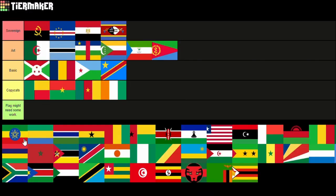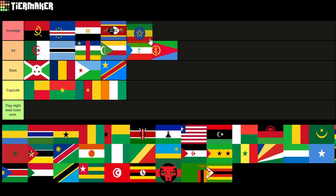I mean, this flag is one of the major reasons that this tier list even has a copycat tier in existence, simply based off its influence and how many other countries after independence kinda decided to copy their homework. And we all know where we are placing this flag. It is going straight into the sovereign tier.